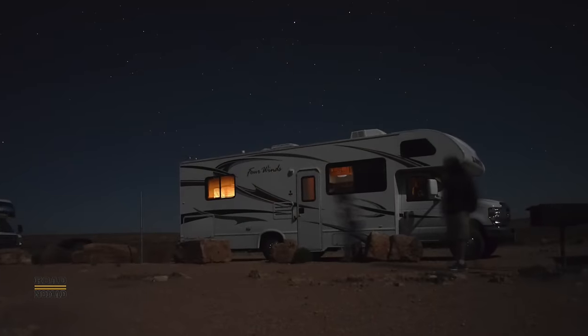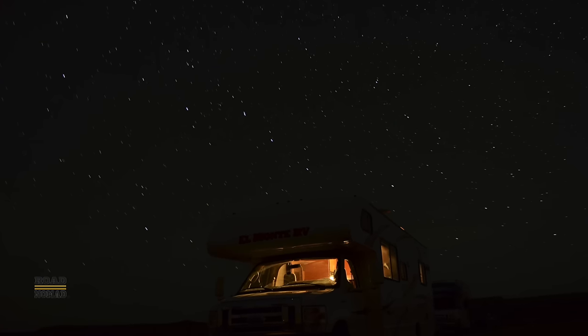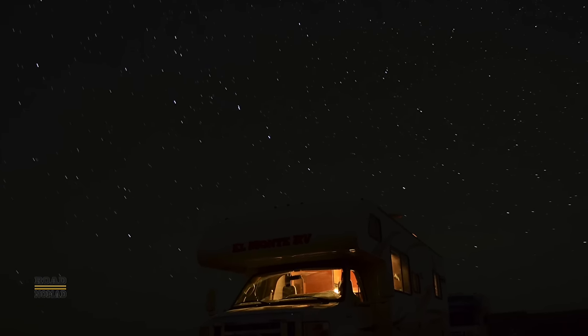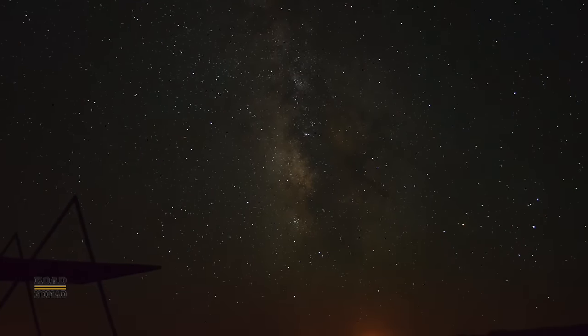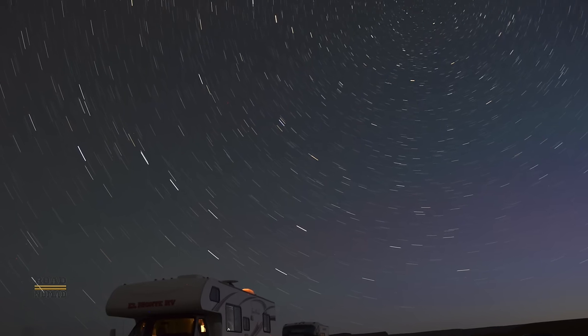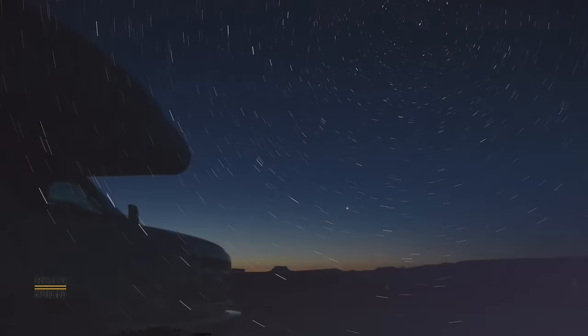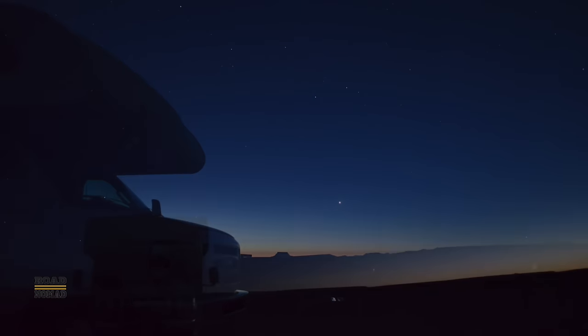This place has very little light pollution, being so remote and all, and after the moon sets, stars we've never seen before reveal themselves. And I get to see the Milky Way for the first time in my life. I even get to experiment with some long exposure photography. Good morning from Goosenecks State Park.